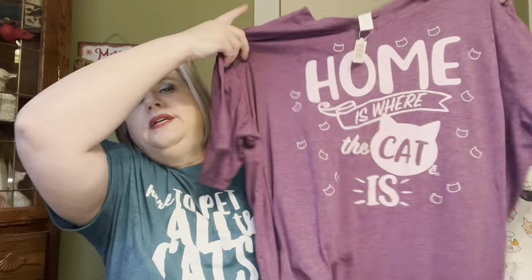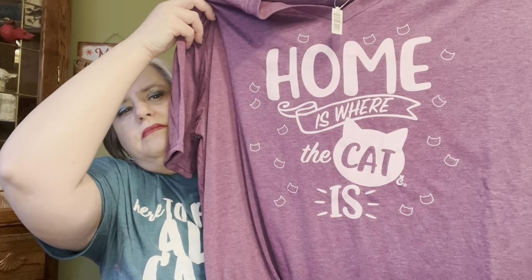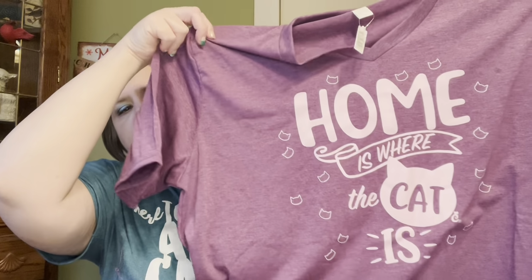So this is a V-neck style, which is nice. This one is V-neck. And here is what it says. Home is where the cat is, and it's purple. I love that beautiful color. I love that. I will definitely be wearing this.